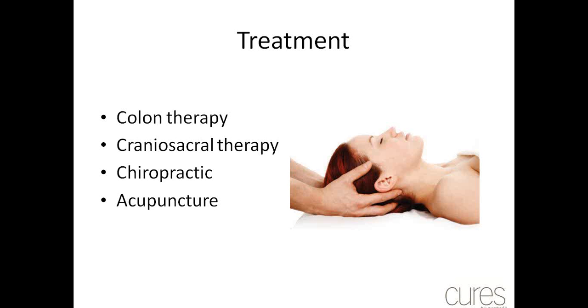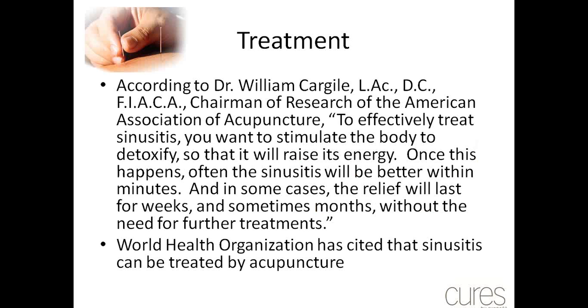Chiropractic care is also very successful because, again, it's lining everything up the way that it should be. Acupuncture certainly will help as well. According to Dr. William Cargile, who is the chairman of research of the American Association of Acupuncture, to effectively treat sinusitis, you want to stimulate the body to detoxify so that it will raise its energy. Once this happens, often the sinusitis will be better within minutes, and in some cases the relief will last for weeks, sometimes months, without the need for further treatments.